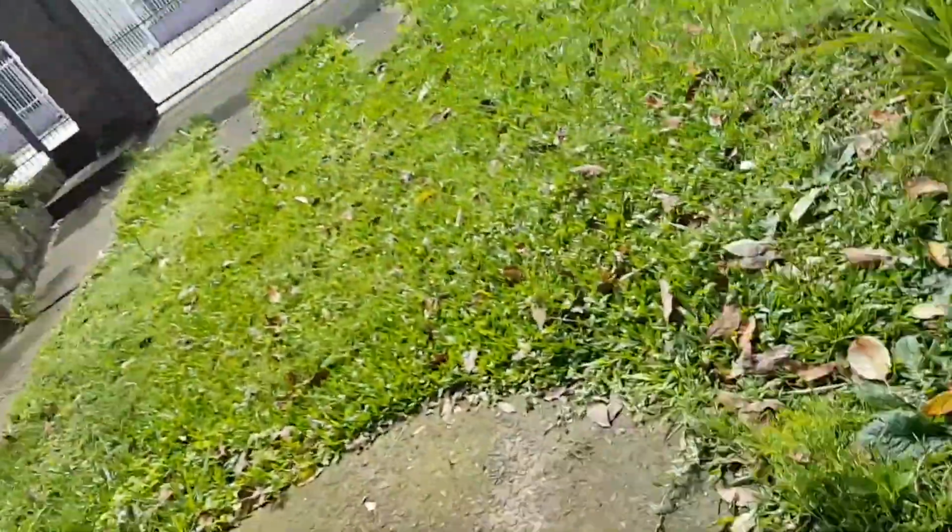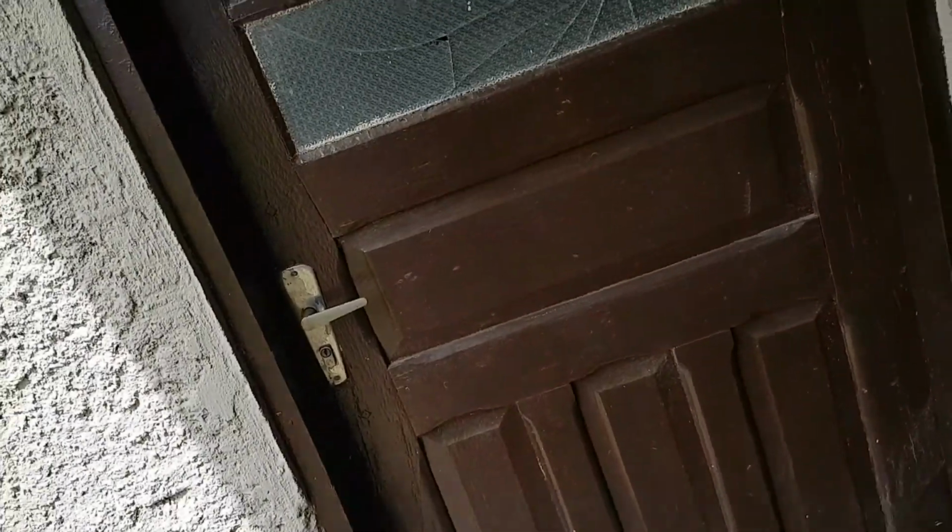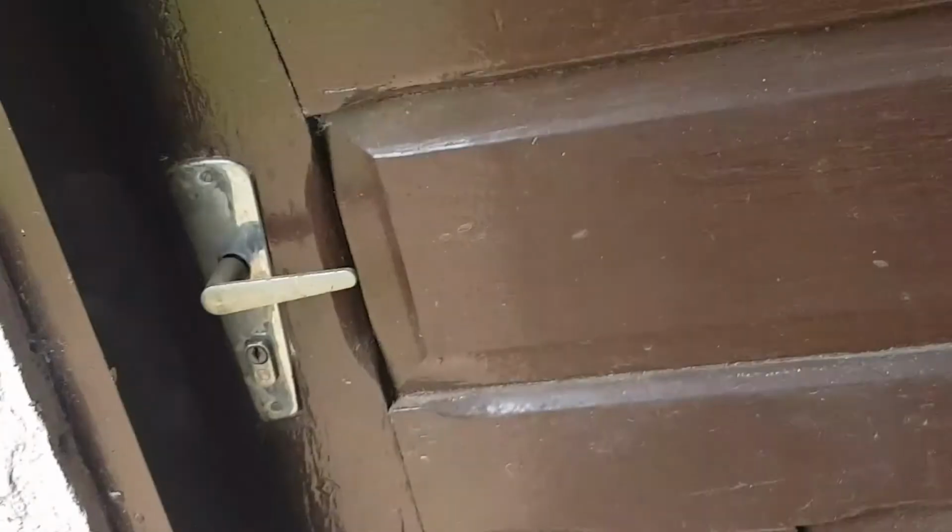And if I wanted to enter through the window, then tough luck, because there are bars. If I wanted to enter through this door, there is no lock. But I bet that it's locked. And I don't want to smash the windows, and even if I did, I couldn't fit through there.